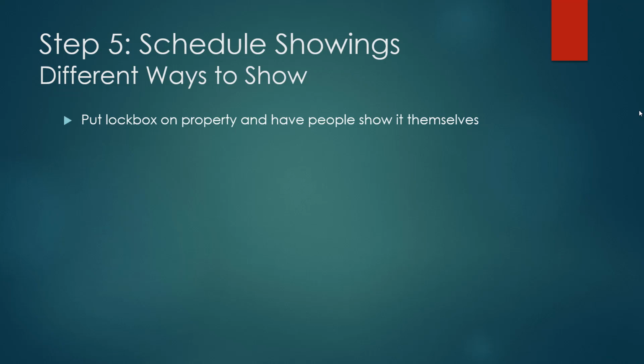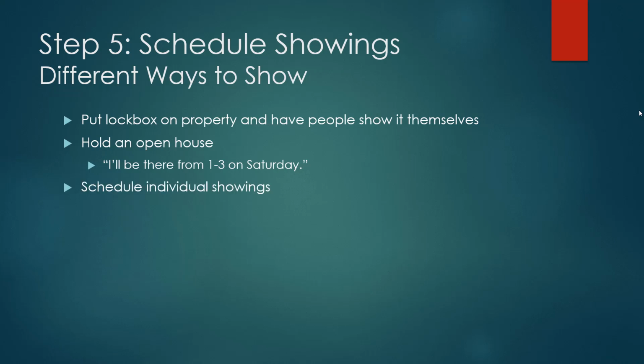Put a lockbox on the property and have people show it themselves. James used to do this. He would collect their ID to make sure there were no damages. Hold an open house. I'm going to be there from 1 to 3 on Saturday. You guys show up whenever you want. This way it works really well.